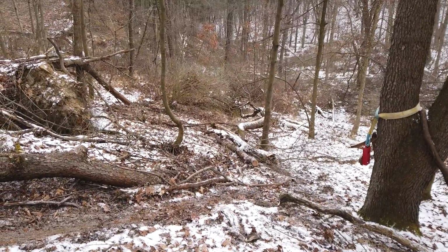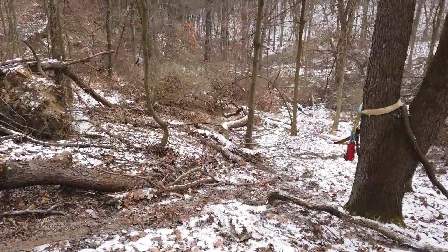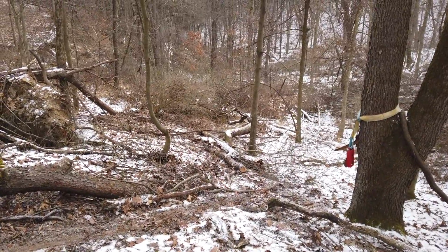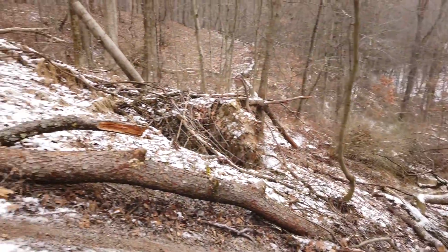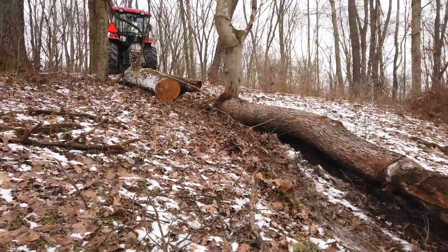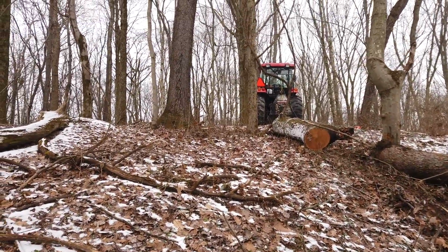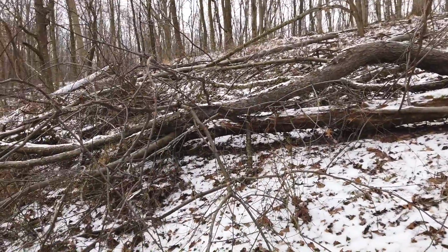So I got the nice log out. What was attached to it broke off. It was kind of rotten off. There's not a whole lot there, so I'm not going to worry about that. I'm going to grab my snatch block here, move it up the hill some, and I'll pull this away from this tree and then get these up onto the flat. And after that, I may get into some of this stuff here.